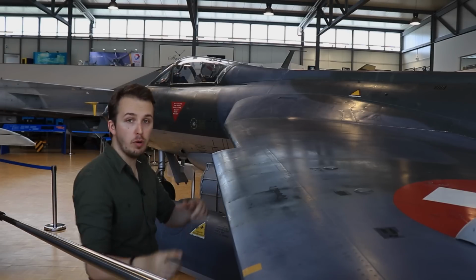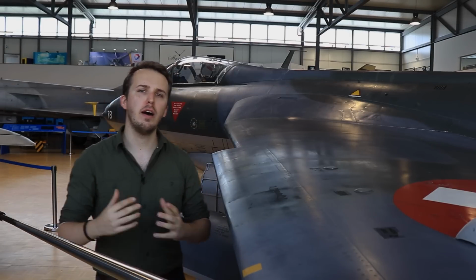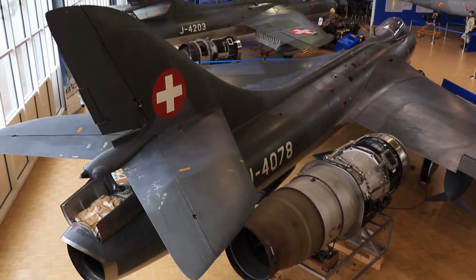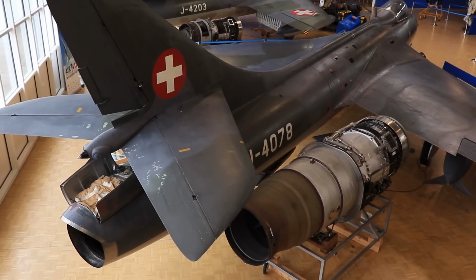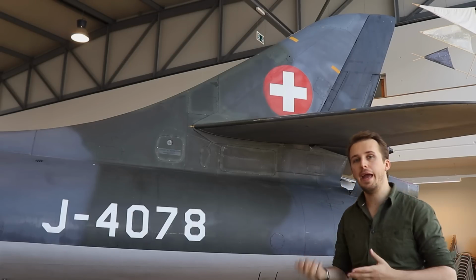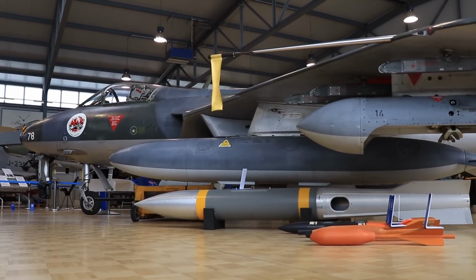And before we jump aboard this one, here behind me, bearing the Swiss colors, let me quickly go over the story of how they came to Switzerland. The aircraft you see here is the Hawker F Mark 58, essentially a redesignated Mark 6.